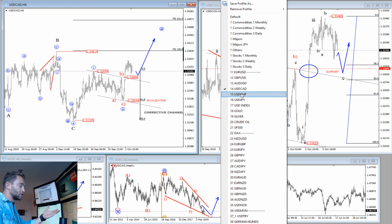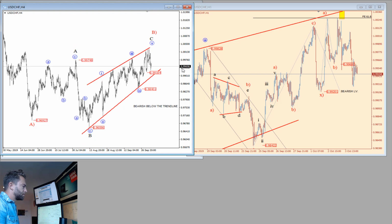Of course that positions dollar CAD for more upside, and dollar in general. This could be very interesting if dollar in general will stay strong, which means that you will see dollar index again turning back to the highs. If that would not be the case, then my main attention could be here on dollar Swiss.